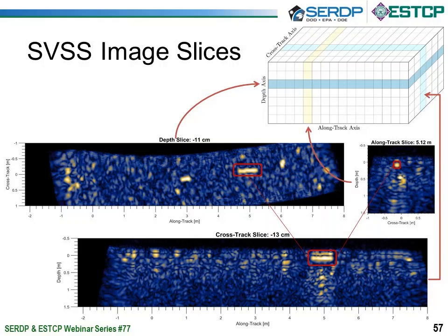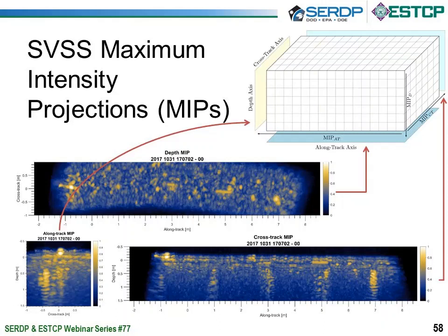Another way of viewing the data we call a MIP, or a maximum intensity projection. In this case, all of the data is considered in the visualization. Imagine this column of voxels, and I'm going to ask, along this column, which voxel has the highest intensity, which is the maximum, and I write that out here. Then I move to the next column, search along it, find the maximum, and write that out here.